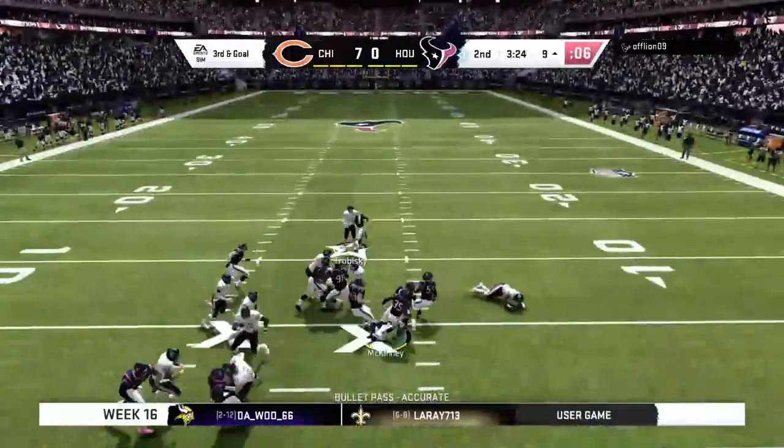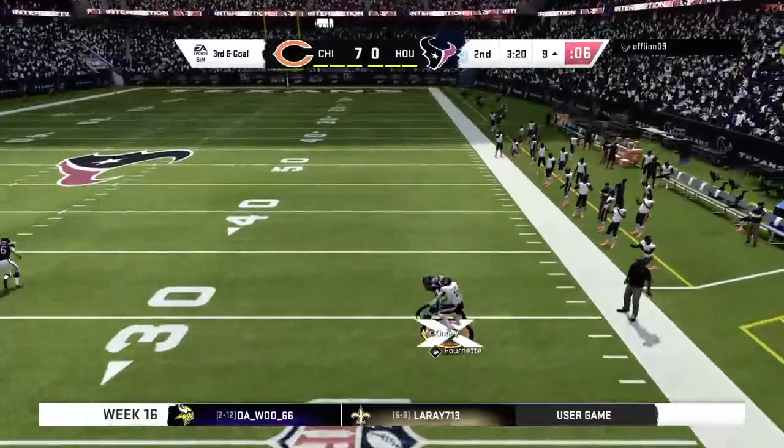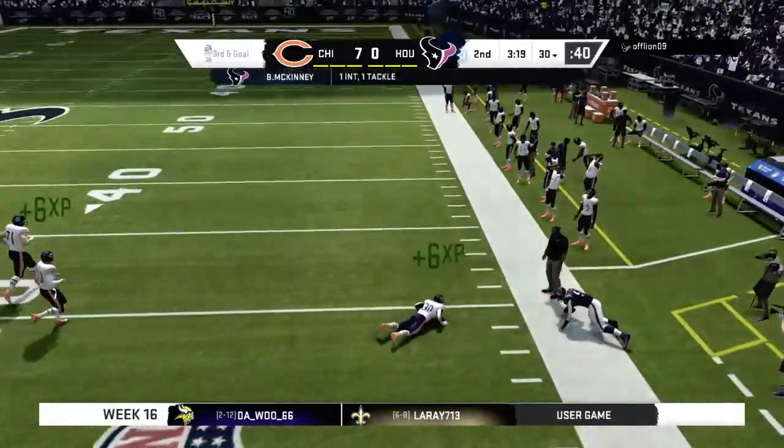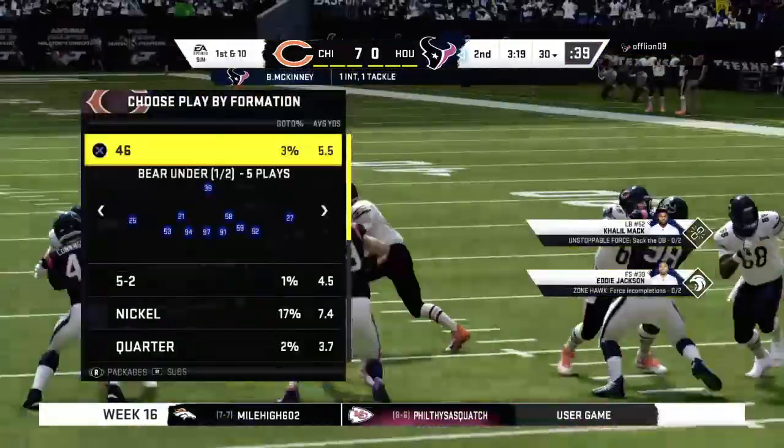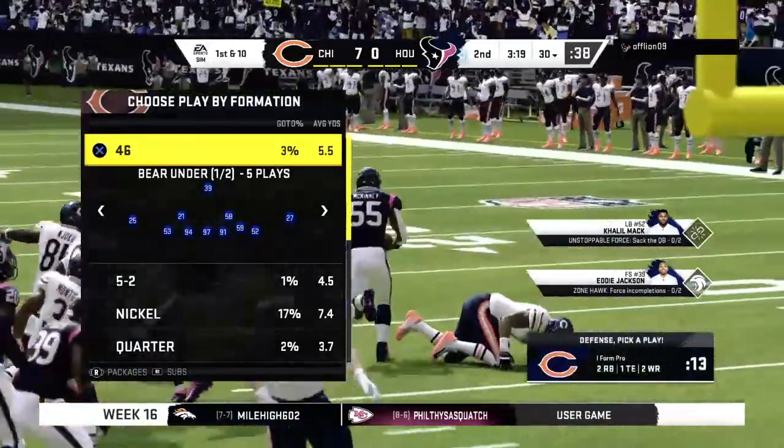Into heavy traffic, and it's intercepted. Bernardrick McKinney, the linebacker, picks it. And he will bring this all the way up to the 30-yard line. That's now his 2nd interception in as many weeks from his linebacker position.